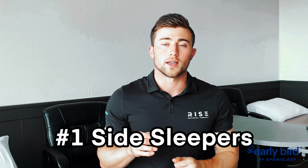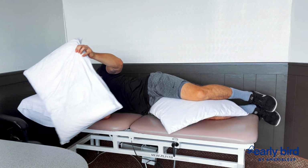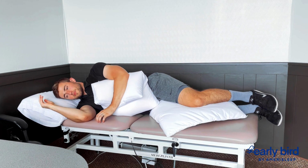The first one we're looking at is side sleepers. So sleeping on your side, you're going to want to place a pillow under the top knee that you have up by you, basically to promote that hip alignment so that your knee doesn't fall toward the bed and start pulling on the left side or the right side of the low back.